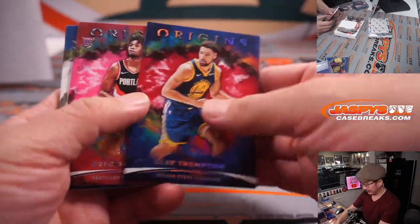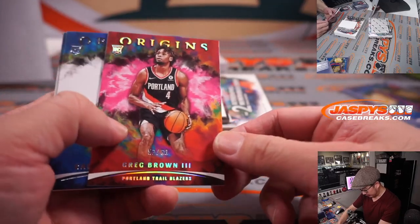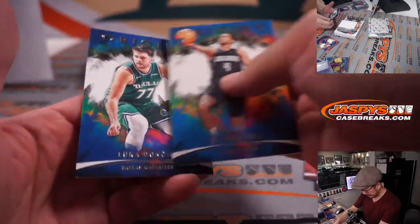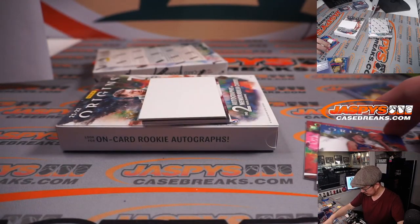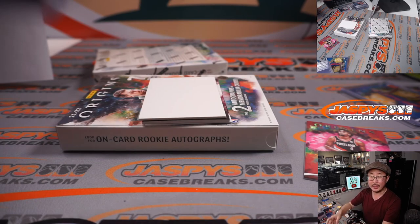Klay Thompson starting to look like old Klay Thompson. Greg Brown III, out of 60 for the Trailblazers. Cade Cunningham, Suggs, and Doncic. Cade Cunningham rookie card going to Detroit. That'll be for Chad.